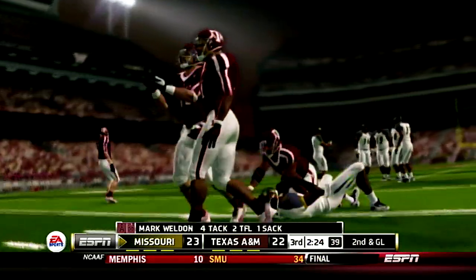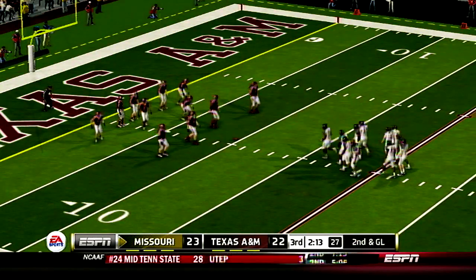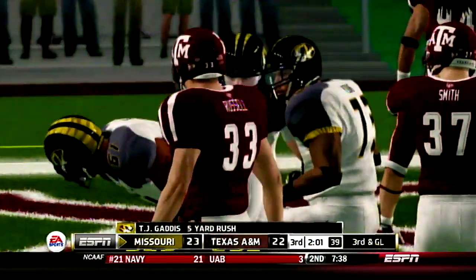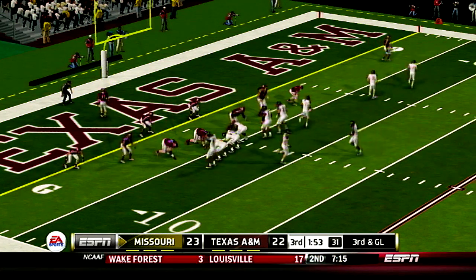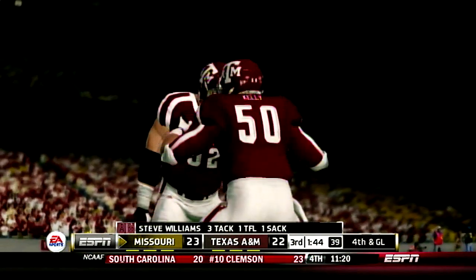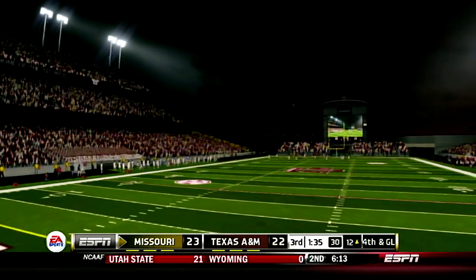Hand off, and he's met immediately. Second down, goal to go. Ball on the 10. On the run. Taken down as he works the left. And he can't get away from the pressure. This should be an easy field goal.